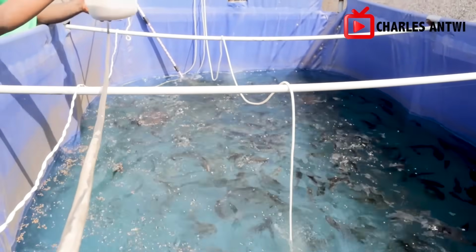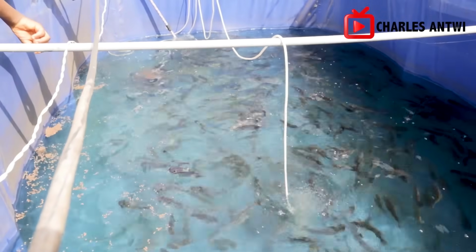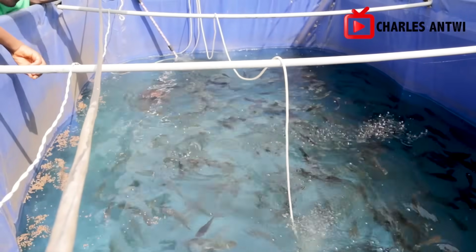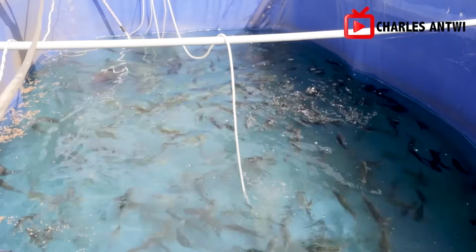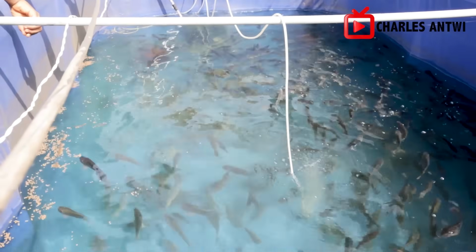When the feeding comes down, then you stop, because the feed can contaminate the water. They are not like catfish. Catfish can manage contaminated water, but they might have infections in the water if they don't eat the feed.